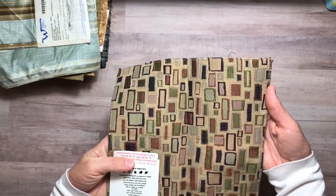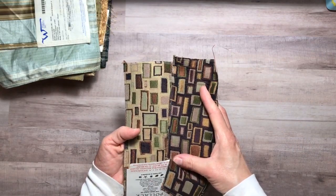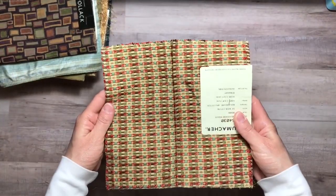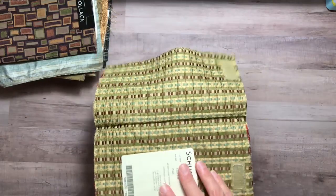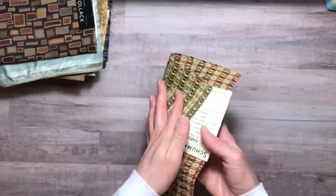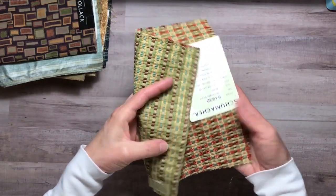And look, isn't that cool? That's cool. I love that you can get both sides. Look at this. Two different colors. Totally, totally awesome.